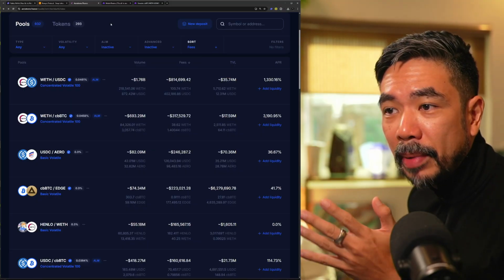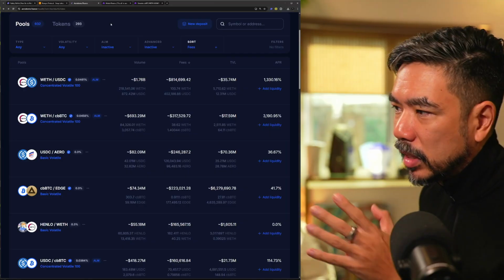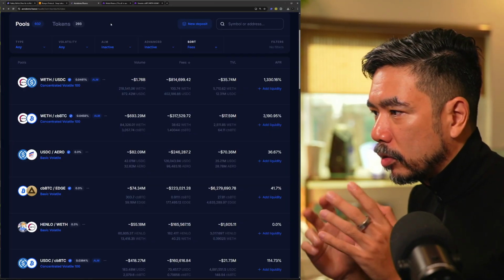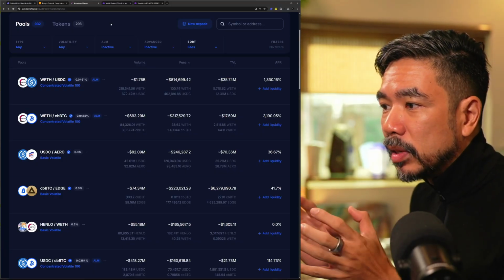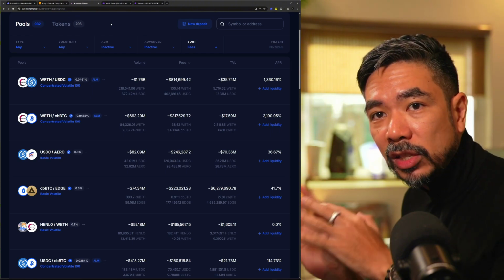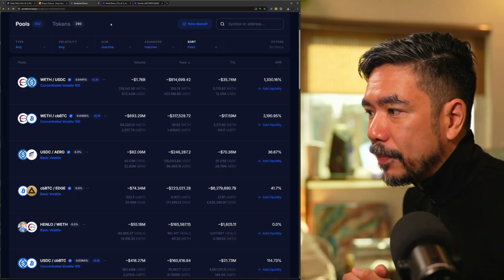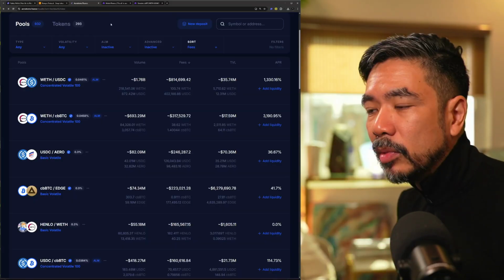Not to mention that the Base layer itself has very low gas fees, so it can reduce some of the costs, right? So that's the two reasons why we're picking Aerodrome for this particular example. Although, if you were more of a Solana person, then you would probably be able to do some very similar things in Solana on their own DEXes. I really like Orca. I've used Orca all the time. And I do have LPs in Orca on the Solana ecosystem also.